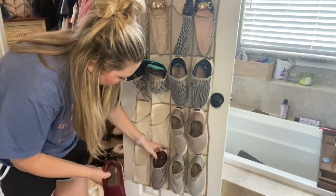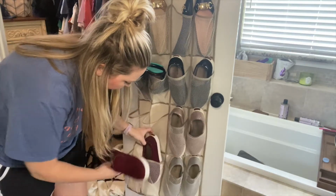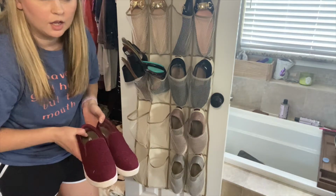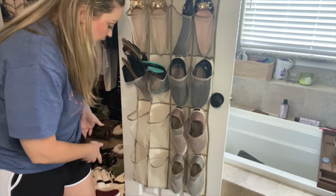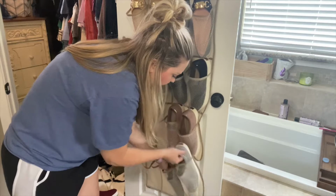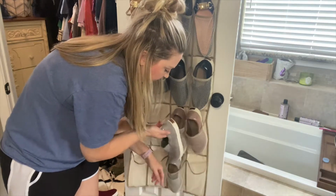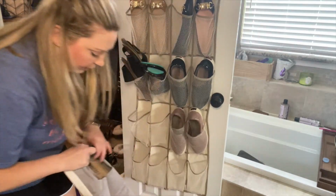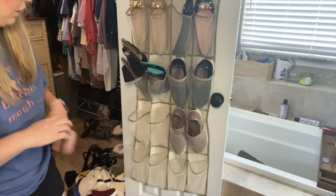I don't wear these anymore. They're memory foam and they're really great, but I just don't wear that color anymore with all of the other shoes that I have, and I'll show you why. And I don't wear the gray very much, because usually I wear black or just light brown. So those 3 will all go.